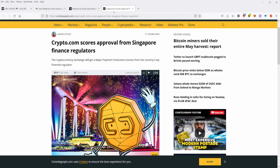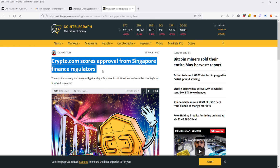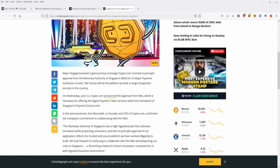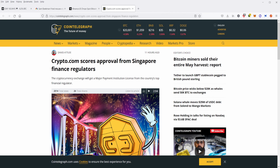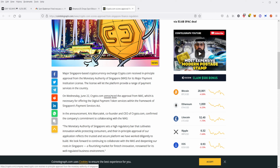That'd be fantastic. All right, next we have Crypto.com scoring approval from Singapore finance regulators. Now, this is big news for Crypto.com. What it means for them is they will be allowed to provide a range of payment services in the country. They are based in Singapore, and Singapore has some very strict requirements and regulations for doing business. And now they've gotten the okay from these financial regulators to offer some more diverse financial products. And that's good. If you're bullish on Crypto.com and the Cro coin, this is fantastic news for you.